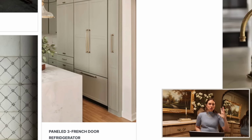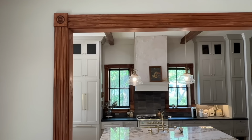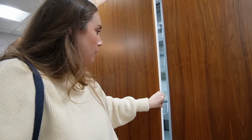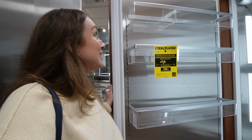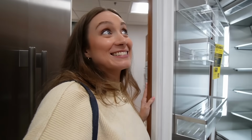And I do want it paneled. I do not want to see the fridge like this. I just happen to love that style more. So I wouldn't be upset about going with the same fridge as the cottage, for sure. That's pretty cool. It's completely hidden, no hardware, no nothing. Too modern, but that's pretty cool.